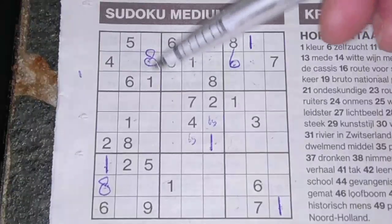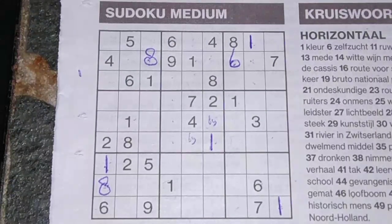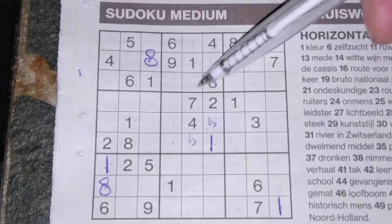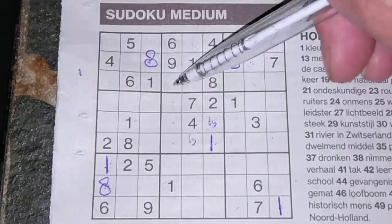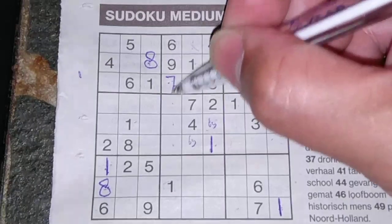Four missing numbers in this big square. One of the missing numbers is a 7. I see here 7, no 7 in these 2 boxes. There is 7, no 7 in that box. 1 box left for the 7, should be here.